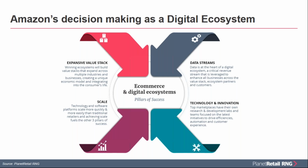They are in business lines that are only somewhat related to retail, in some cases not at all related to retail, that are supportive in both a financial sense and in a captive ecosystem sense to their total business. We see four key pillars, which you see on the screen here, that define what is a digital ecosystem. All of these pillars flow into one another and support the success of these massively scaled e-commerce platforms that are transforming retail around the world, like Amazon.